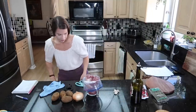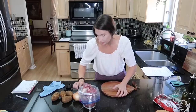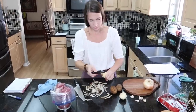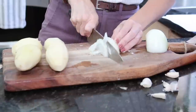Time keeps on slipping. Oh man, okay. So there's a little bit of mise en place happening. One onion and a couple. I'm just gonna peel the potatoes and dice them. And then I'm gonna chop the onion.